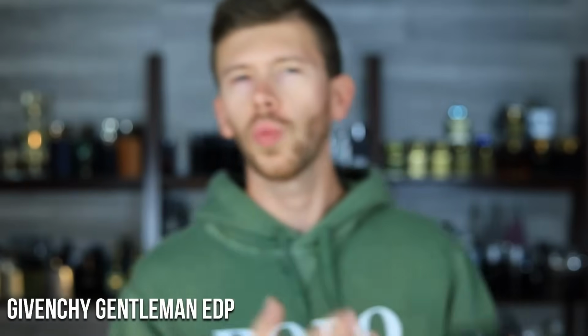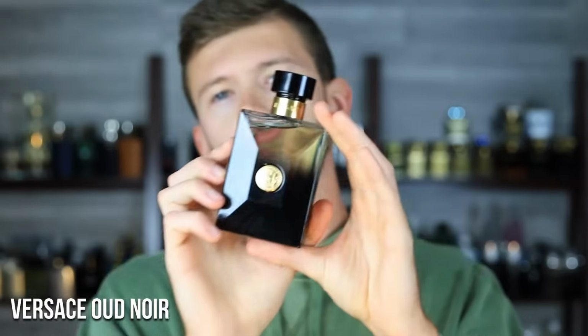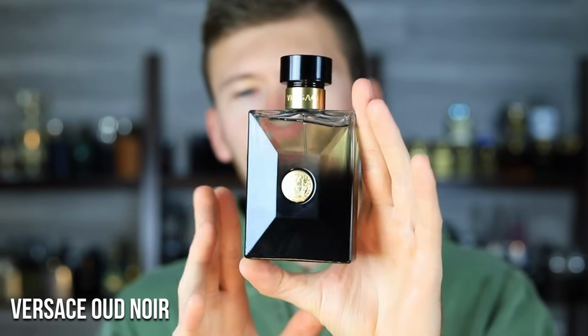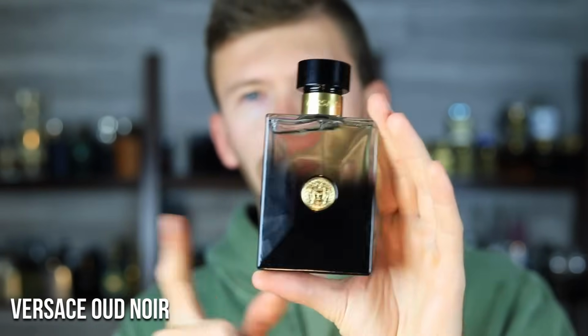It makes this more wearable and more mass-pleasing than UOMO Intense, Valentino UOMO Intense, DIOR Homme Intense, whatever. Next up, we have an affordable oud scent that people are going to love the smell of. Versace Oud Noir. This is about $60 to $70, depending on if you get a tester or not. This is a tester. They do come with a cap.